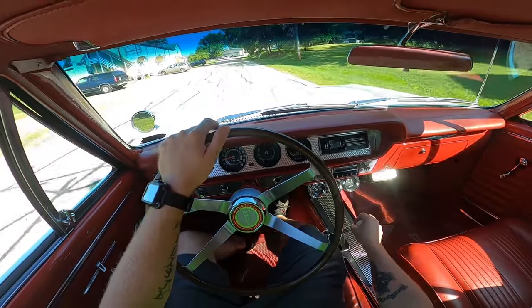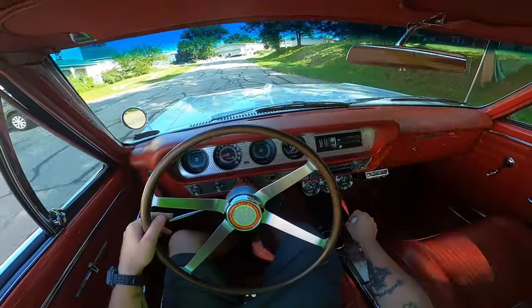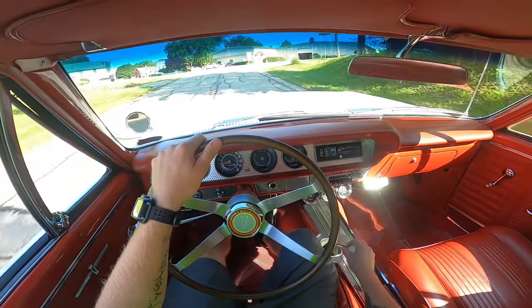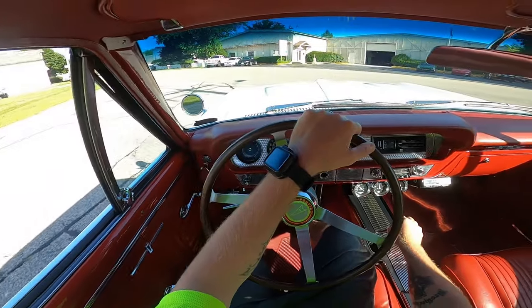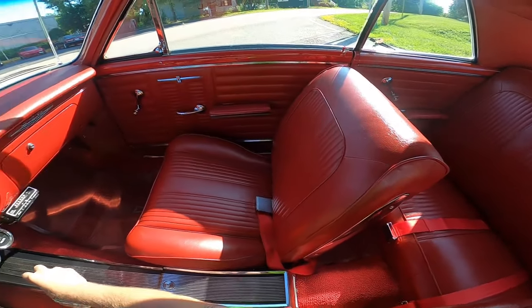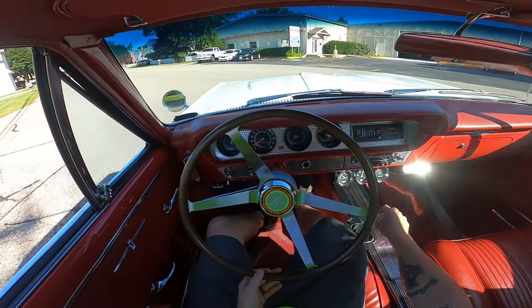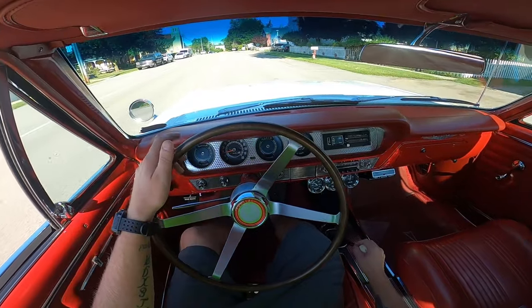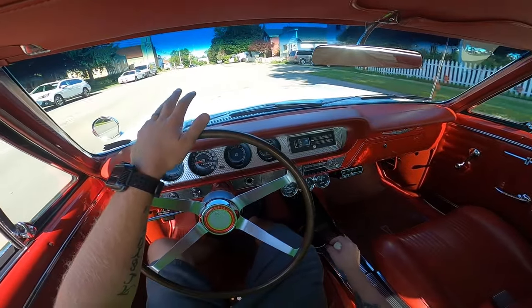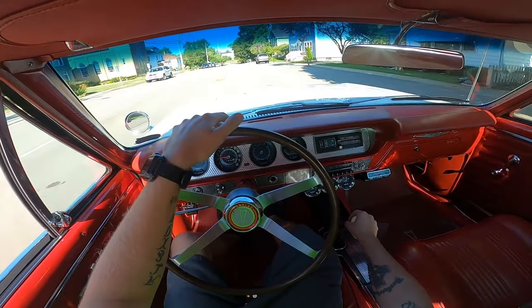This has to be the best Pontiac GTO that we've ever had. To have a beautiful car, because they could be trailer queens, and I'm not saying that I want you to take this out every day, take it through gravel and everything, but if you want to drive this, you can drive this too.